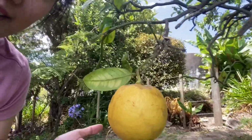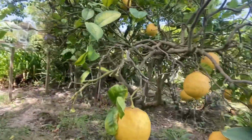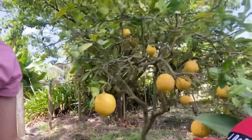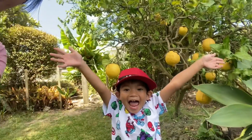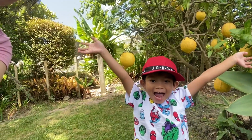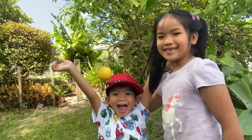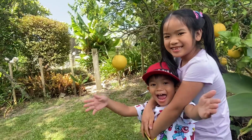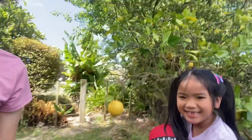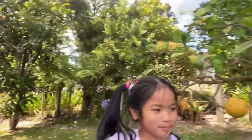Quiet. Diba? Nani, don't touch it. Look, I'll take a photo with the lemon. 1, 2, 3. Okay. Oh, LJ. 1, 2, 3. Puntahan natin yung lemon.